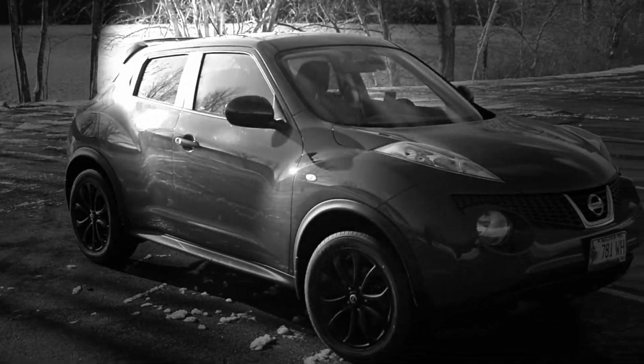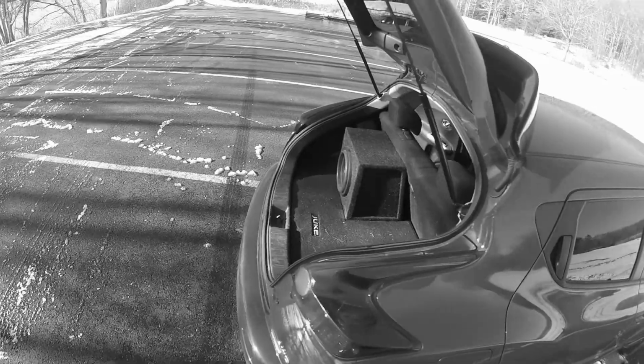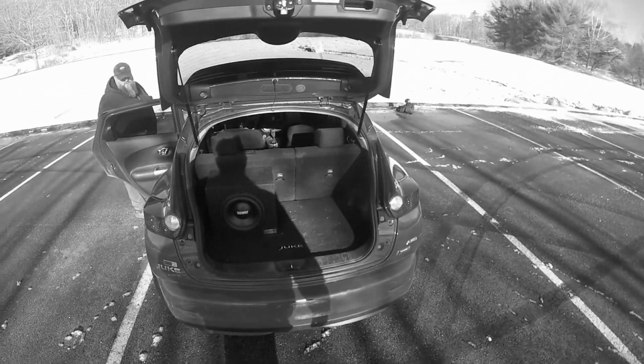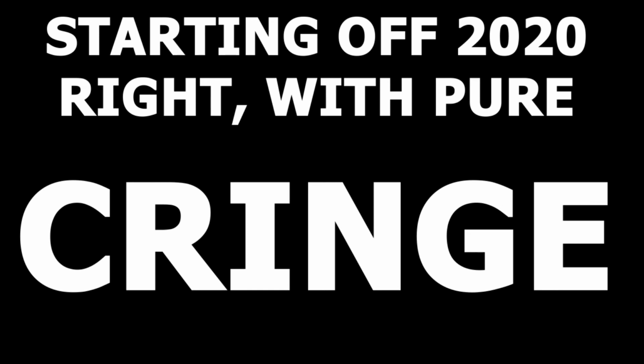It's the Nissan Juke. It's a small crossover that looks like a frog. It's not as practical as its contemporaries. Shun! Shun! Shun! Yes, let's get that out of our systems while we're on it.